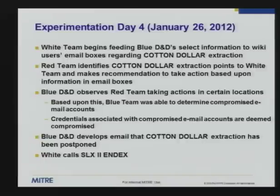So on day 4, we decided to enact this Cotton Dollar extraction ruse that we had concocted on day 3. So we fed the information to white team, who then made sure that, remember white team's the all-seeing, they know which accounts red actually has and which ones red doesn't. They make sure they provide the appropriate information at the times that we designated to red, and then we watched and saw red indicate to white team what physical actions they wanted to take, where and what time, and then of course that information was provided back to us so we could see what they were actually reading.